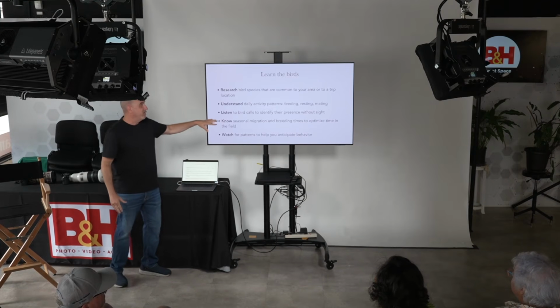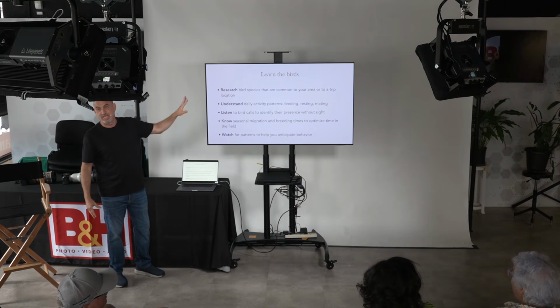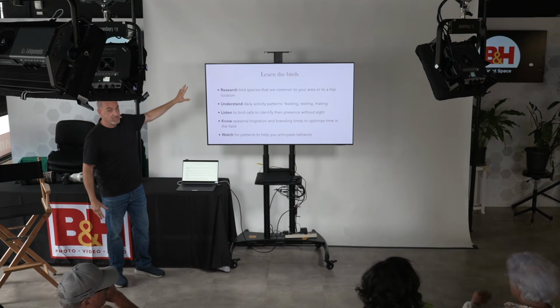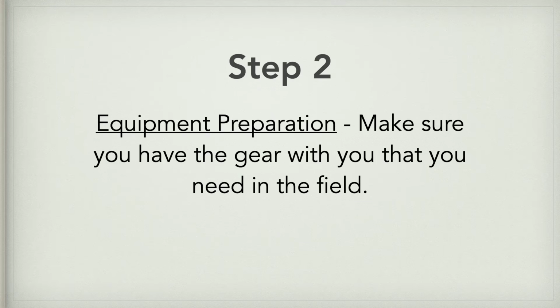And I just wanted to say one other thing. I'm going to go through a bunch of things and then get to photos, okay? And explain all of these things we went over and how I use them as an advantage. So step 2 is equipment preparation.